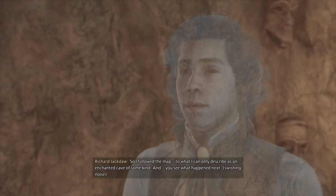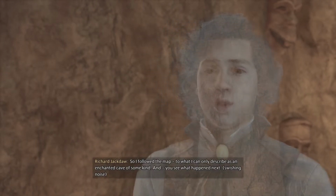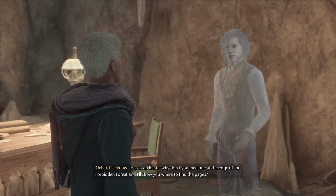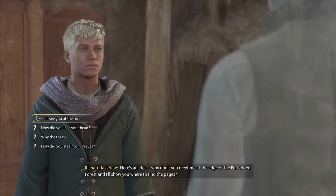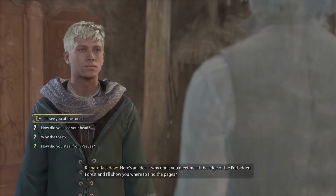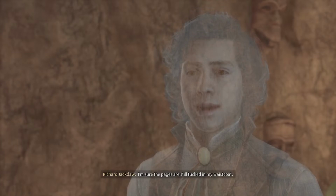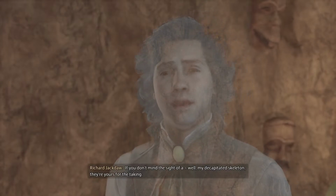So, I followed the map to what I can only describe as an enchanted cave of some kind. And you see what happened next? Here's an idea. Why don't you meet me at the edge of the Forbidden Forest, and I'll show you where to find the pages? I suppose if that's the only way for me to get those pages, I'll meet you at the forest. I'm sure the pages are still tucked in my waistcoat. If you don't mind the sight of, well, my decapitated skeleton, they're yours for the taking.